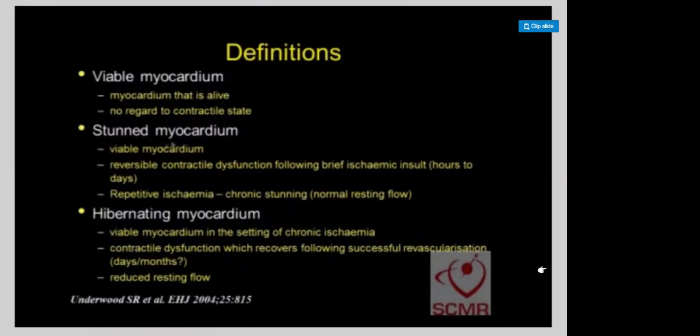And how about repetitive ischemia? For example, a patient can be having a chronic stunning, having a normal resting flow. And then finally, there is hibernating myocardium. Hibernating myocardium is the one in the setting of a chronic ischemia, and that is the viable. To tell you very frankly, stunned myocardium is in the acute setting. Hibernating myocardium is the one in the chronic ischemia. So there is contractile dysfunction, although if you revascularize them, it will recover. And yes, there's a reduced resting flow as well.